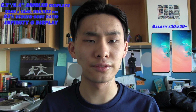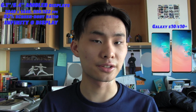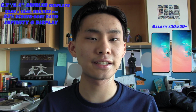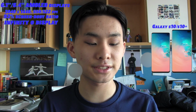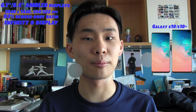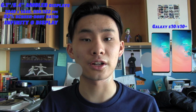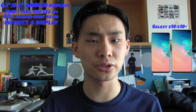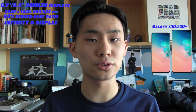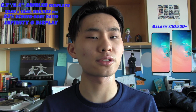In my opinion, the Infinity O display looks much better than the notch on other phones, namely the iPhone XS and XS Max. When compared side by side, the aesthetic difference is pretty obvious, at least to me. And in my opinion, the aesthetic of the Infinity O display is superior to the notch design. But of course, that's up to your opinion and interpretation. I think the Infinity O display just looks more futuristic, and it makes you feel like there is more screen real estate.